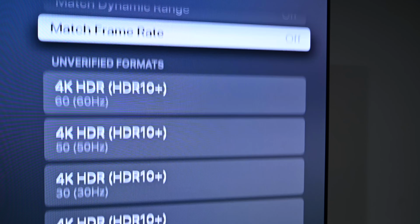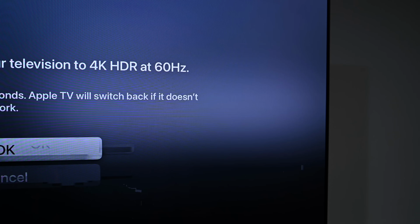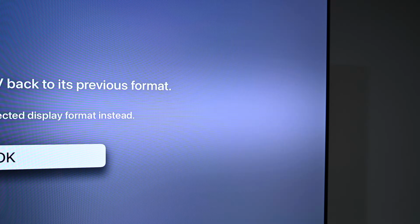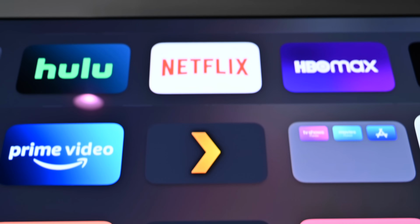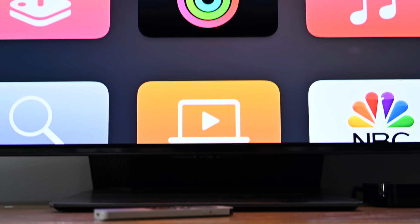It may seem like an incredibly minor thing, but it is really annoying whenever you go to change your frame rate or TV settings and the whole TV goes black, and you wait for it to come back on. Yeah, that'll be a thing of the past with QMS VRR support. So those are it. Those are the big new features of the updated 2022 Apple TV 4K.